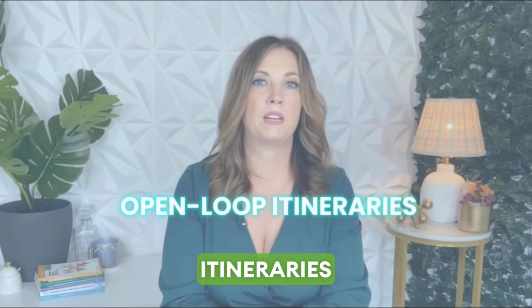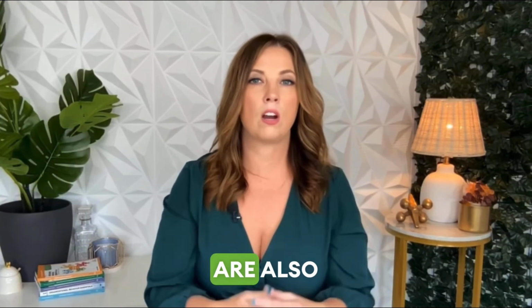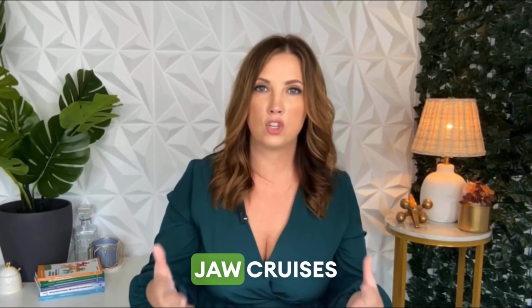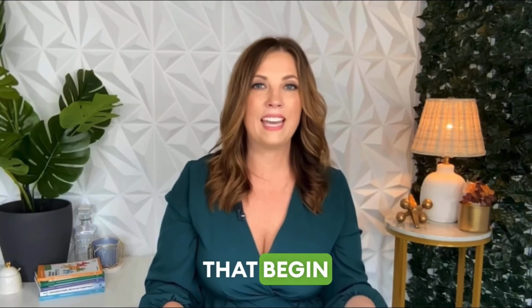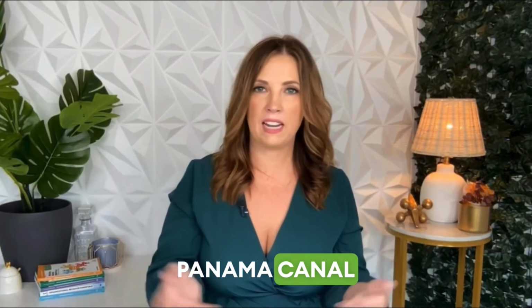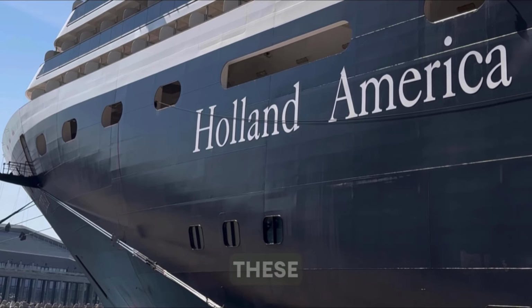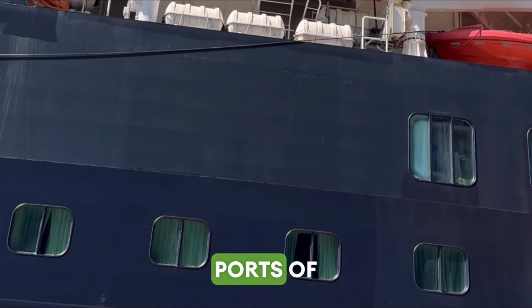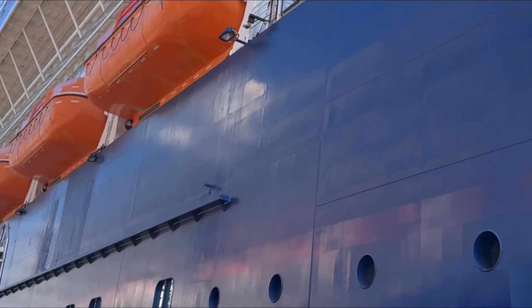Let's talk about open loop itineraries, because these are going to require a passport. Open loop itineraries are also sometimes called open jaw cruises or one-way cruises. And these involve departures that begin and end at different ports of embarkation. So this might be a Panama Canal sailing that leaves from Fort Lauderdale and disembarks on the West Coast. These itineraries often include international ports of call that require passengers to cross international borders during their voyage.